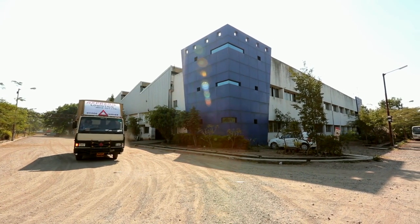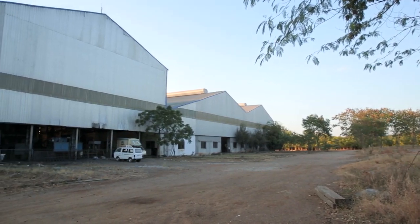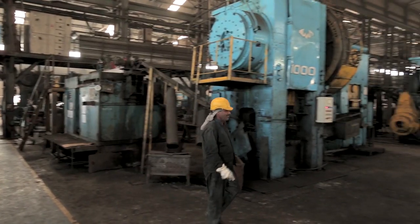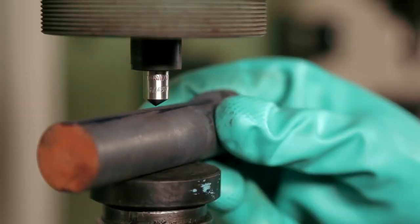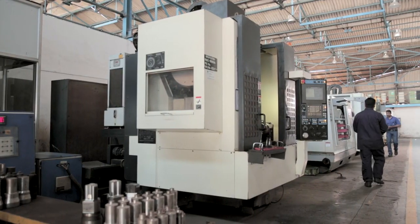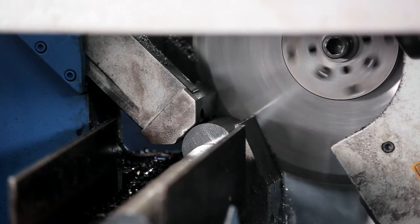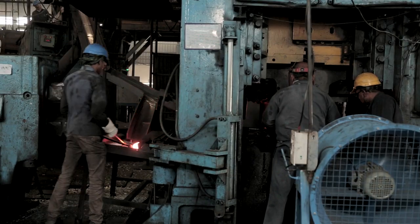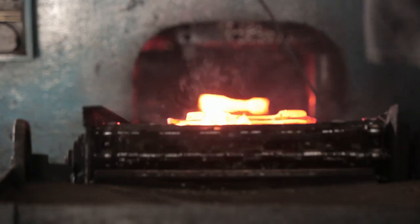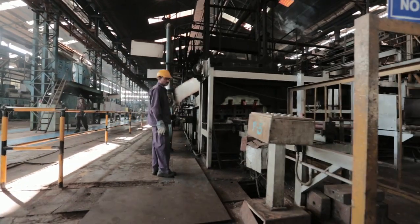We have three different state-of-the-art manufacturing facilities near Pune. All of them are equipped with a fleet of advanced machinery, high precision testing facilities and highly skilled workforce. Every plant has dedicated production and assembly lines to take care of different offerings in metal forging. We also have different forging presses to take care of ferrous as well as stainless steel components.